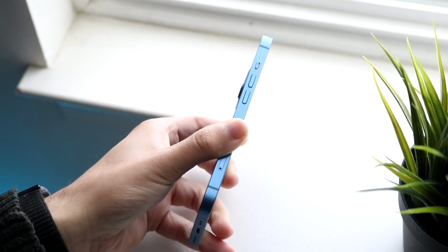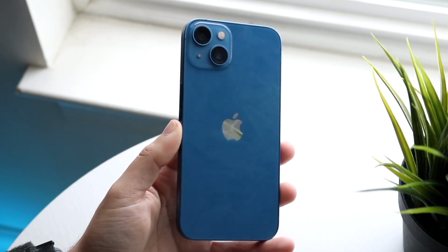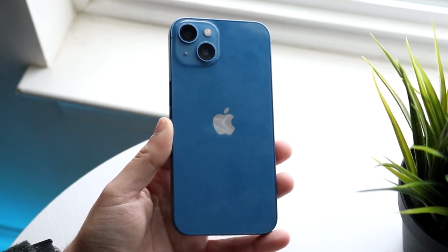Now, starting off with the outside of the iPhone 13, on the front, you are getting a 6.1 inch Super Retina XDR OLED display. Now, this display was pretty good at the time. I'll tell you, it wasn't like the best display of all time or anything, but it was a pretty good display and I was a pretty big fan of it.